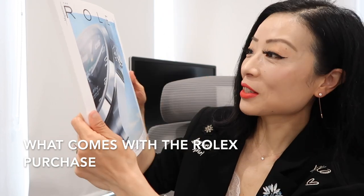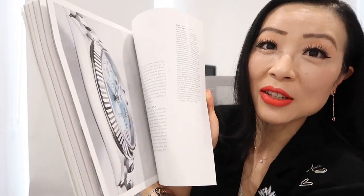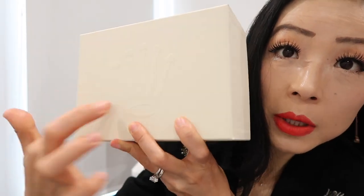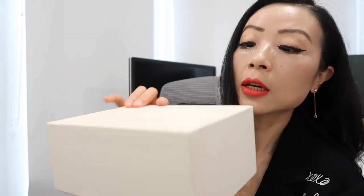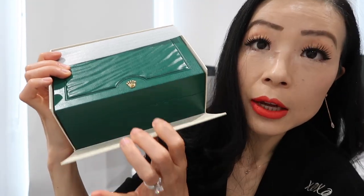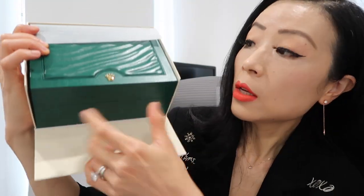So my sales associate packed a Rolex magazine issue that came with the purchase. It has some details here. And then this is the Rolex box with the Rolex logo here, and this is how the back looks. It's just the standard Rolex box. You open this box and it says Rolex here, and you basically slide it down.